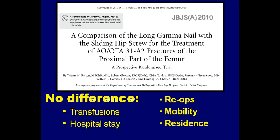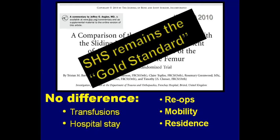Here in JBJS 2010, you can see this prospective randomized trial, a comparison of long gamma nail with sliding hip screw for treatment of AO 31A2 type fractures in the proximal part of the femur. They found that there is no difference in the reoperation, in the mobility, in the transfusions, in the hospital stay. They say that the long-term outcome of both procedures is the same. But the sliding hip screw remains the gold standard.